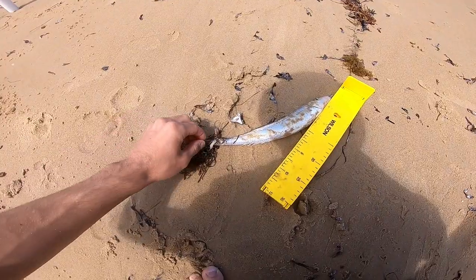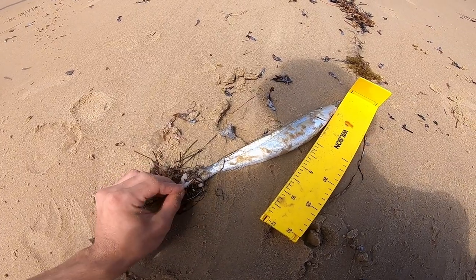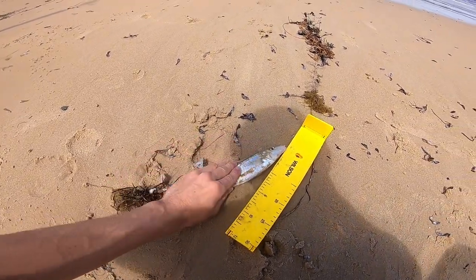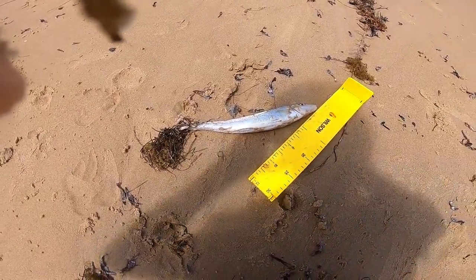Yeah! Woo! Guys, so Fel hooked him. We actually didn't even hook him. He's just been tangled around the tail. 30 centimeters, so he's legal. We'll get him unhooked and show you a nice view of him, guys.